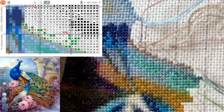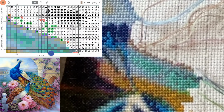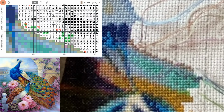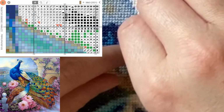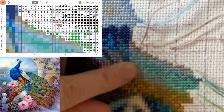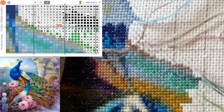Oh, silly me. It was in move mode, and double tap in move mode means it selects or deselects, so my mistake. And then let's see, these are going to cross over each other, so I'll do some and then switch to the other and go back and forth a bit, because I don't like to leave gaps.